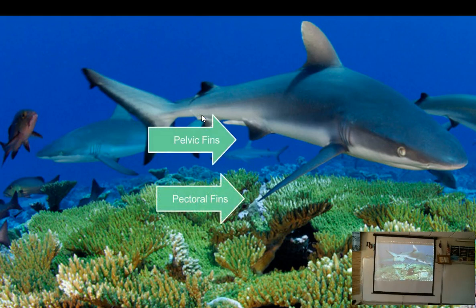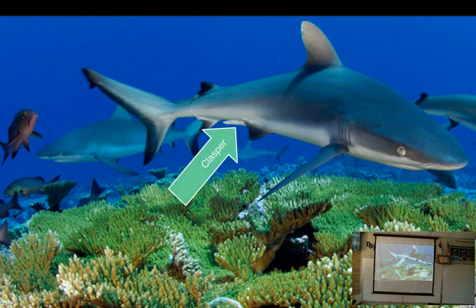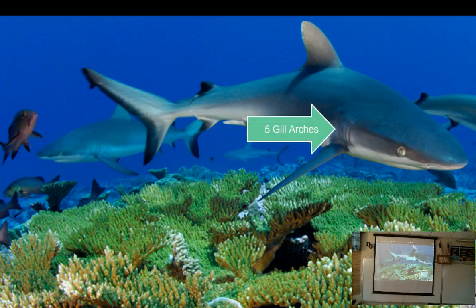There you go. Pelvic and pectoral fins, a heterocercal tail. You can see the top part of the tail is bigger than the bottom part of the tail. This one has a clasper. And then this one has 5 gill arches.